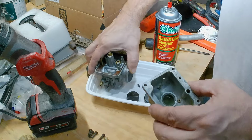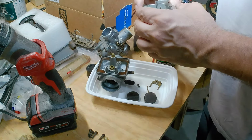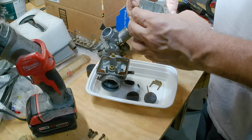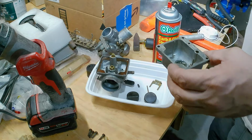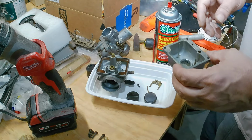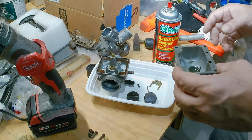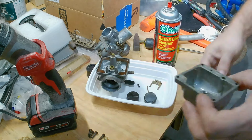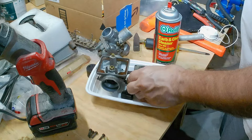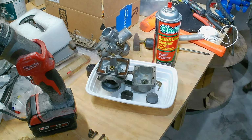Normally I would take these completely apart if I was going to rebuild the carburetors. I would take them completely apart and clean all of this very carefully. What we're going for right now is proof of life and functionality. Let me find some more paper towels. And since I just got back from the store and bought paper towels, they're not far.